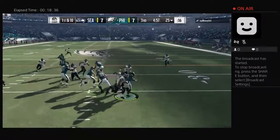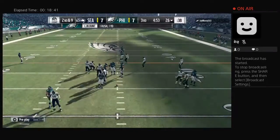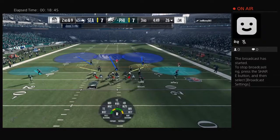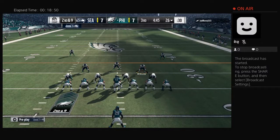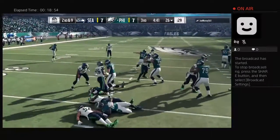Now a first carry for LeGarrette Blount, and he'll get this one up to the 26. Just a yard on the pickup there, and it'll bring up a 2nd and 9. I'd say they've got to find a way to get him going. He's such a big part of their offense. I wonder if they might throw it a little and come back to the run. Anything, because you're right. He's pretty much been completely neutralized.